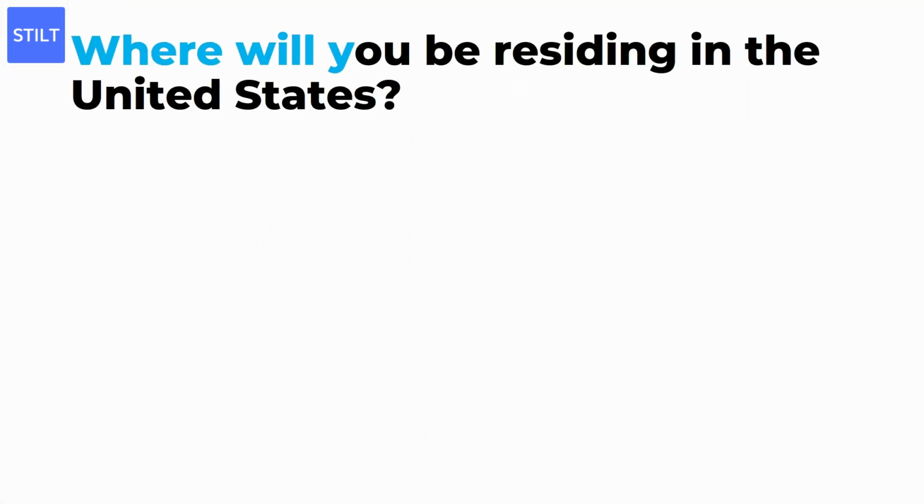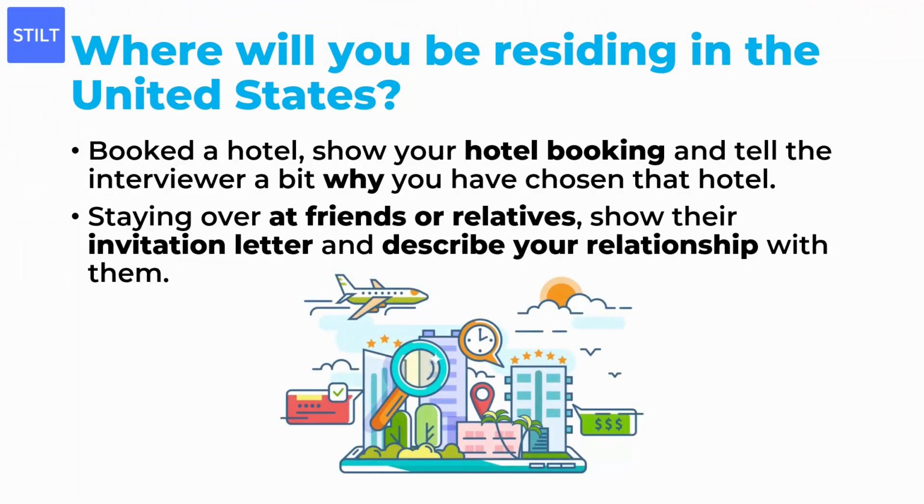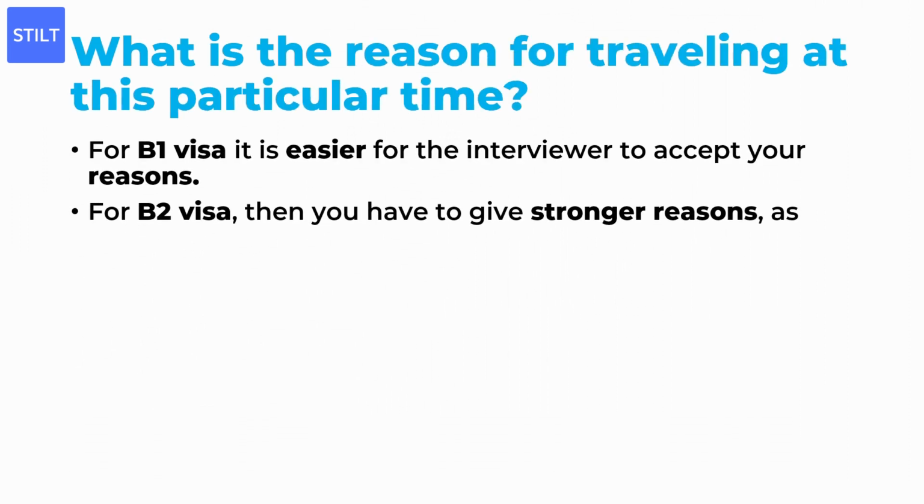Question: where will you be residing in the United States? If you have booked a hotel, show your hotel booking and tell the interviewer a bit why you have chosen that hotel. If you will be staying over at friends or relatives, show their information letter and describe your relationship with them.